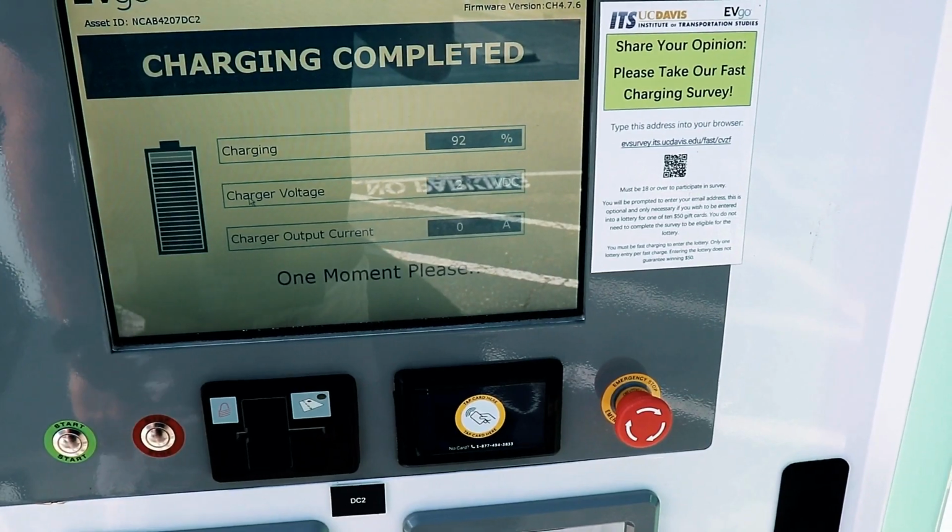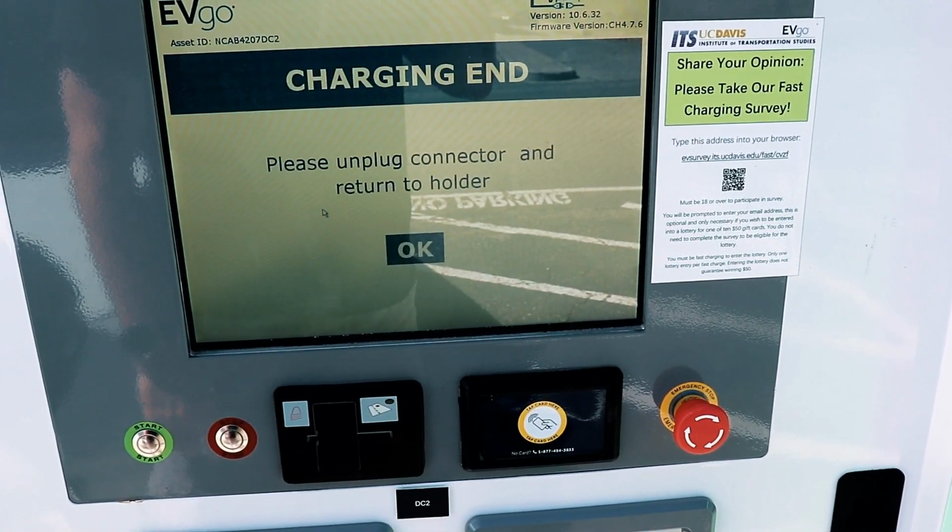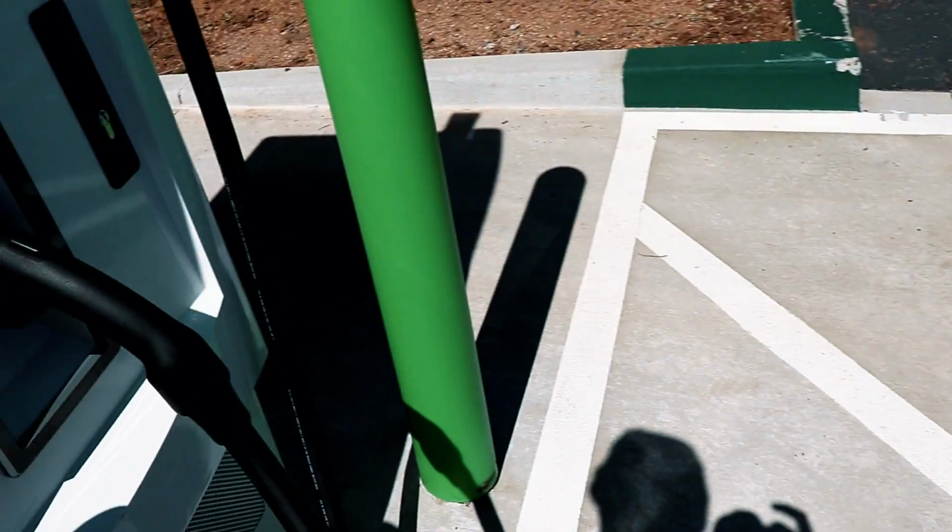Charged up here, got 92%. I was here for about 22-23 minutes, so that's not too bad. And again, we're at Pollock Pines. Just gonna unplug here, and we're gonna get on our way out to South Lake Tahoe.